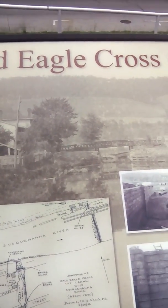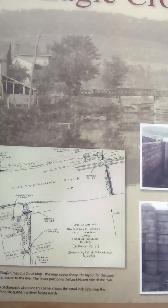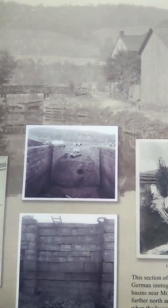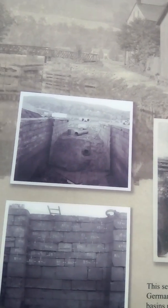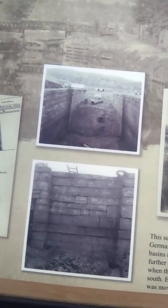The map right here above shows the layout for the canal near the entrance to the river, the lower portion of the Lock Haven side of the river. The main background photo on the panel shows the canal lock gates near the mouth of the Susquehanna River facing north. And there's them making the locks. Either they're making it or tearing it down. I guess they're tearing it down. Back in the background, you can see the bridge. That's when the canal was up, when the park was bigger.